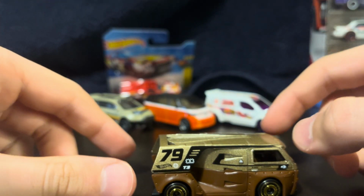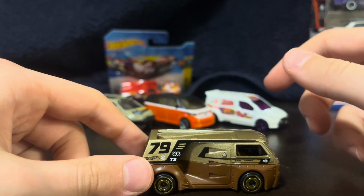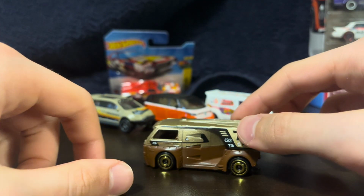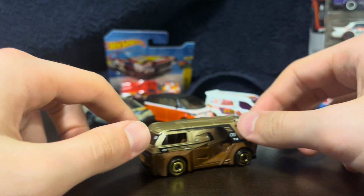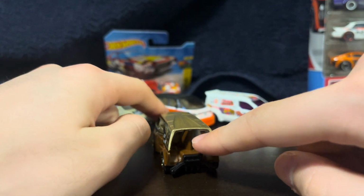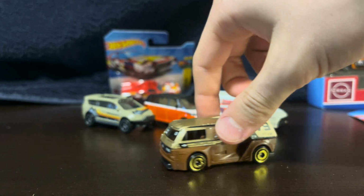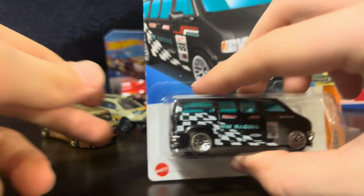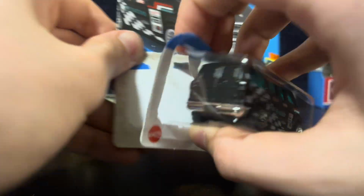It has some very cool other tampos inside. It's a little smiley face with an X on it. T3 79, I think this model is made. Still very cool casting. It's actually pretty awesome. Pretty sick aerodynamics. The air goes through there. Put my finger in the back. But yeah, pretty sick casting, guys. Put that aside. Now for the final and last casting, the Dodge van. Let's pop it open.